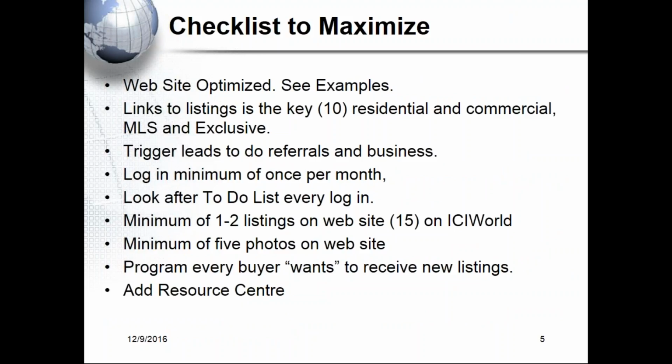To be an optimized website, if you don't have listings on your website, why should anybody call you? Having listings on a website is one of the reasons, because 90% of people on the internet searching for real estate are searching for listings. So if your website has listings, bingo, they're going to want to search your website for listings and then maybe give you a call. Well, we're recommending that you have 10 links to listings, not just one link to just a real estate board service.